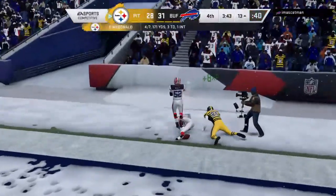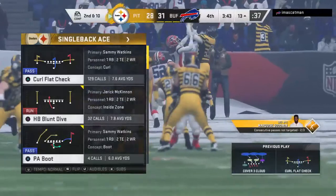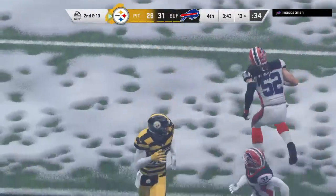On 1st and 10, McDonald. And is it a touchdown? No signal. No, they say incomplete. Eric Ebron, the big tight end, is intended target. And now it's 2nd down.